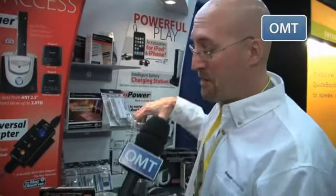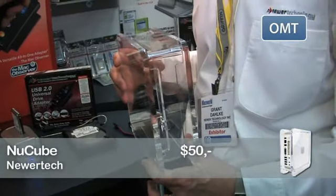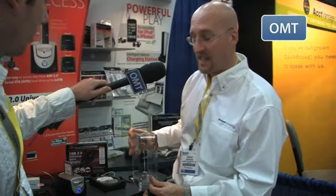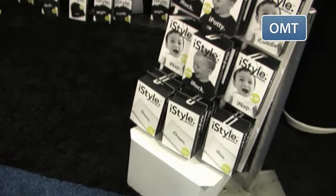Now, not every cool product from NewerTech needs to be plugged in. New at the show this year for MacWorld 2009 is the NewerTech NuCube. What it does is it takes your Mac Mini and makes it look like the glamorous G4 Mac Cube. You put it in a vertical position, and now you have full access to your drive slots as well as all of your rear ports.